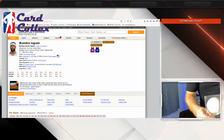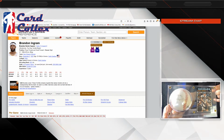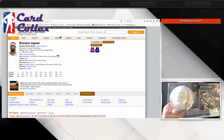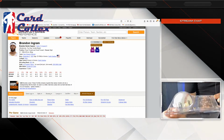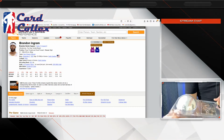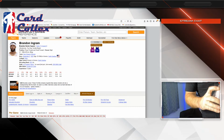This is a signed Brooks Robinson baseball and a signed 1971 Topps Brooks Robinson. And this is one of my favorite things that I own. Now, this together, it's not worth that much. I don't know what they're worth. I mean, probably around $300. This set, if I was to sell it, it doesn't matter. But that's one of the favorite things I own.